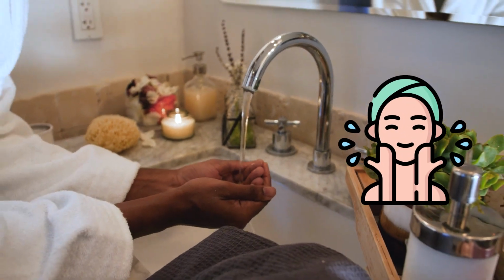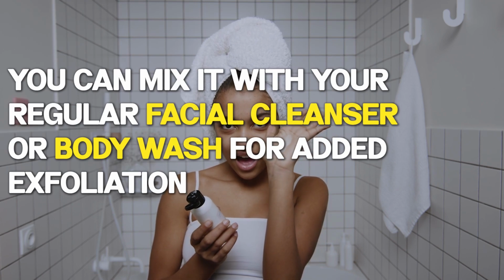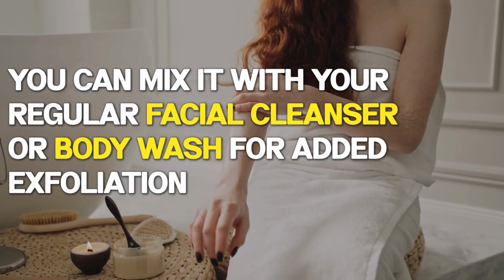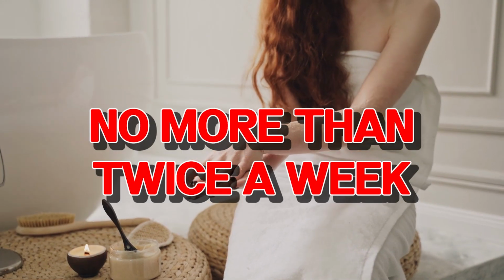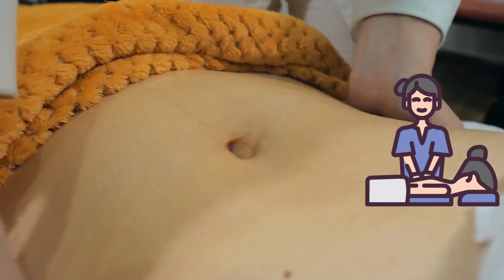Rinse with warm water and follow up with moisturizer. Or you can mix it with your regular facial cleanser or body wash for added exfoliation. Use it no more than twice a week to avoid skin irritation. Why get a massage when you can use baking soda?